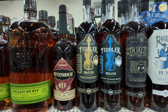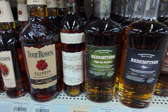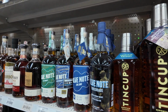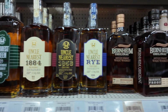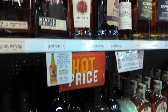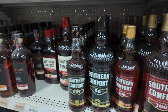Duality. They're wheated and toasted bourbons. Four Roses. Rowan's Creek. Redemption. And coming down we got our Blue Note. Big fan of the Juke Joint and the Crossroads. Uncle Nearest. Bernheim. Both their small batch and their barrel proof. Some more Old Smoky on the bottom. And one of my wife's favorites, Southern Comfort.